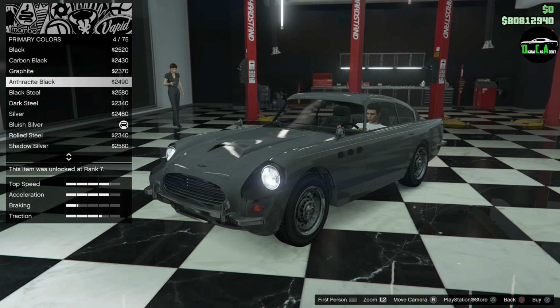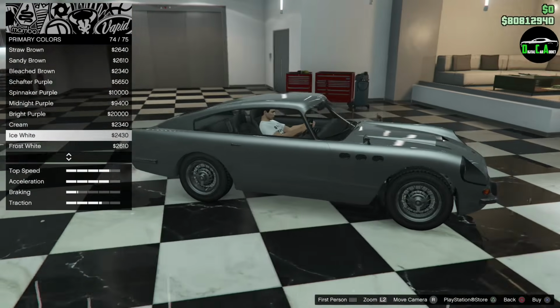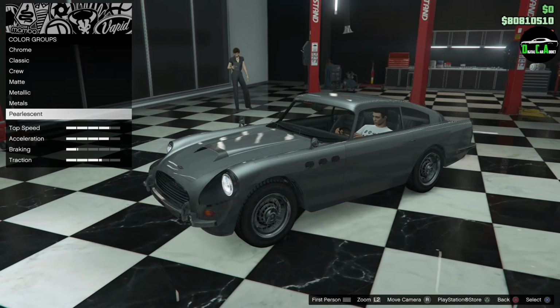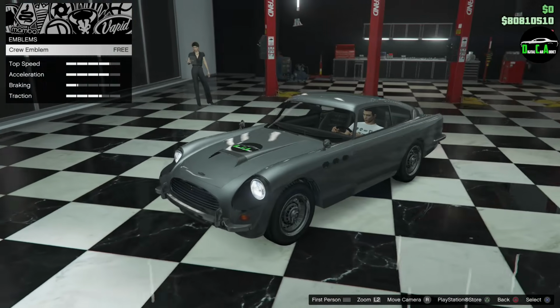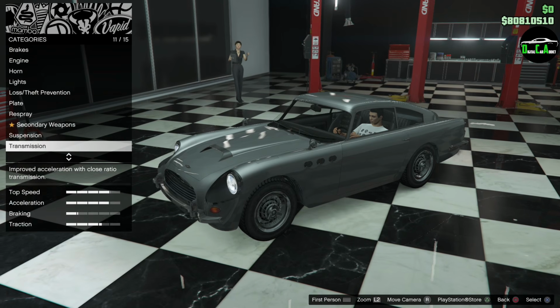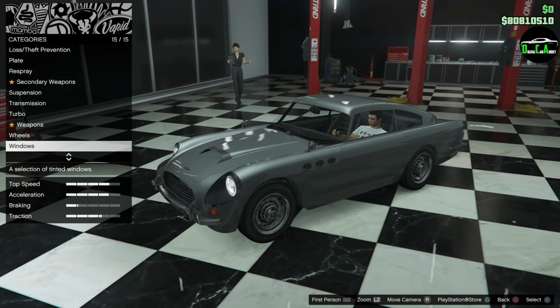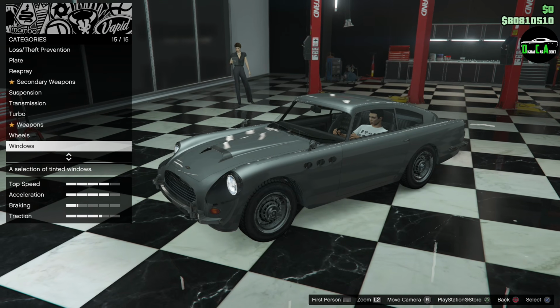We're going to go to pearlescence. We throw the white on there. You can just see it brightens it up. It just looks so good. Absolutely love that. You've got an eye for this stuff. Your chrome would go right there on the hood. Again, up to now, pretty much everything except for the secondary and the weapons category. Other than those two items, everything else is identical to a regular JB 700.